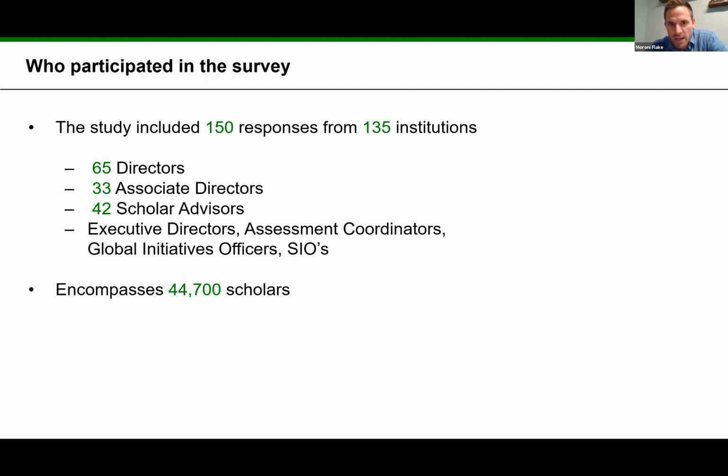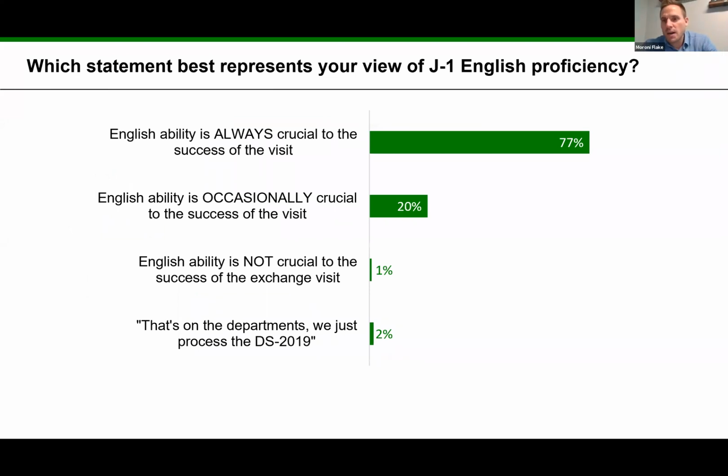In the most recent survey, we had a large number of institutions that participated, and those that participated were primarily those who are interacting with scholars in the international office. So the scholar advisors, associate or assistant directors, and the directors. And we started off with a question just to get a baseline understanding of their perspective. Which statement best represents your view of J1 English proficiency? And 97% responded that it's always or at least occasionally crucial to the success of the exchange visit.